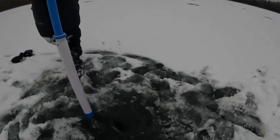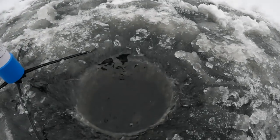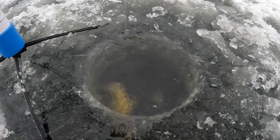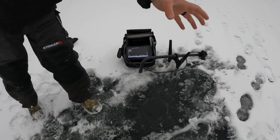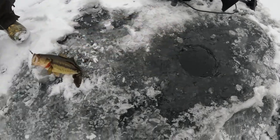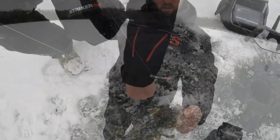We ended up getting one that was about 14 and a half today. We lost one that was even bigger. And we did get a few bass too, but we didn't really know those were in here. This is a real stained lake. It's kind of like a swamp area. It's not very deep. 15 feet is the deepest.